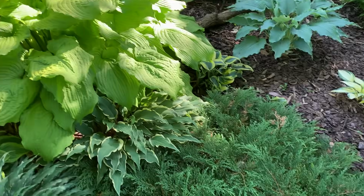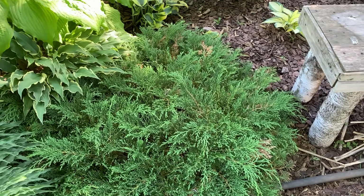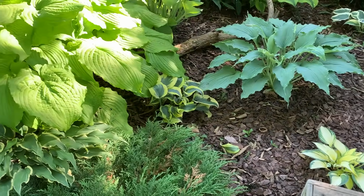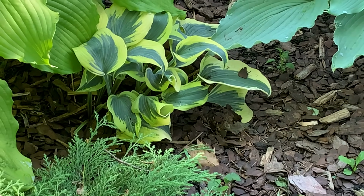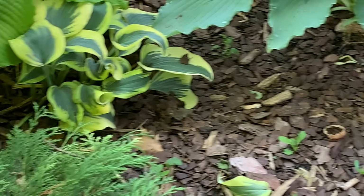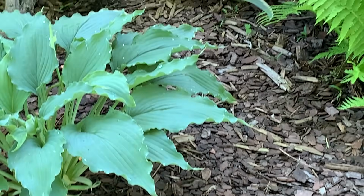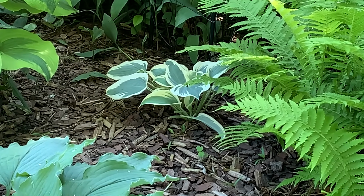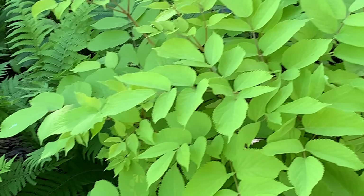I got a lot of Siberian cypress. It just does good in the shade for me. Love it. The rabbits do eat it a little bit. Everybody raves about, is it Autumn Frost hosta? And the rabbits love it. So it never gets much bigger than this. So I prefer this one, which is Remember Me. And then this one over here. For some reason, the rabbits really like the variegated ones too. This is Fern Line, and that's just gorgeous. But yeah, poor Autumn Frost.